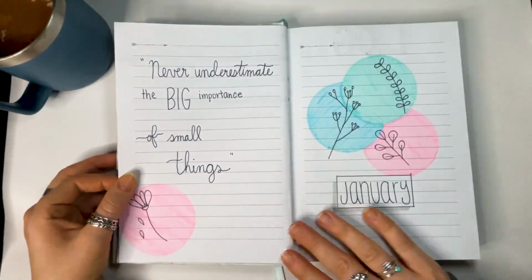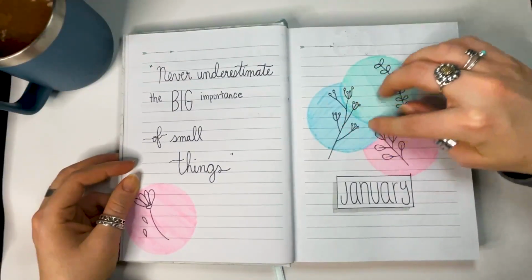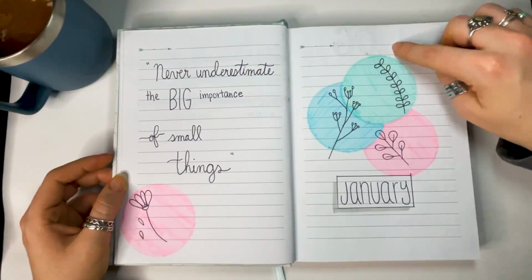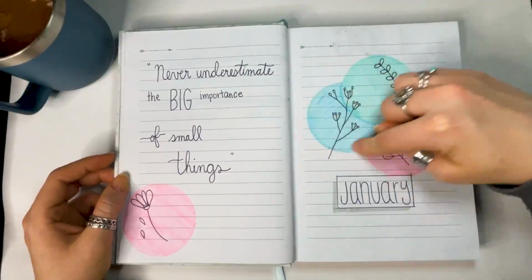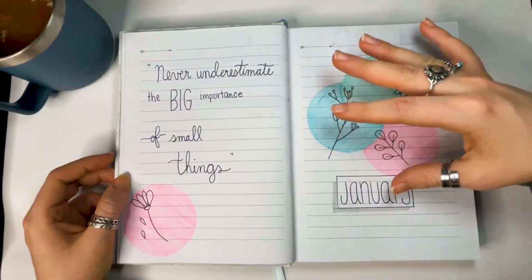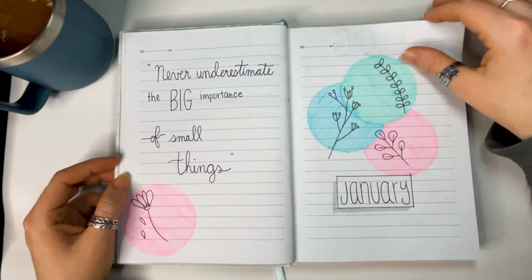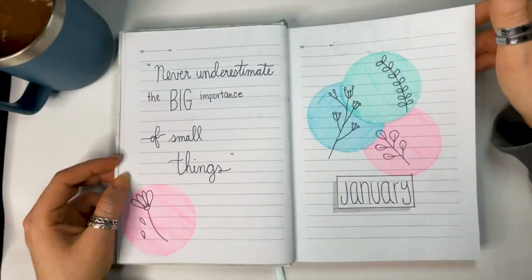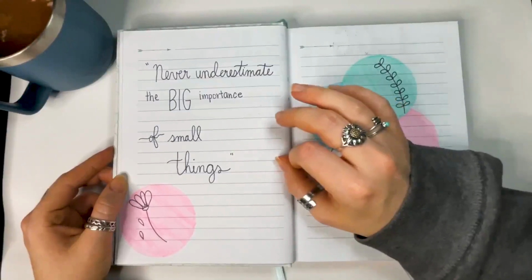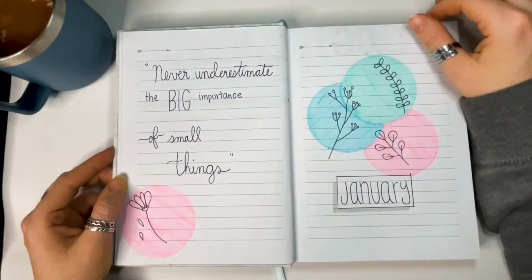And then finally into my January spreads. So my theme for this one was, again, sticking with simple nature pieces, but then I wanted to do these big color blocking circles around it. I got the idea from an old spread that Christina the Roomies Digest did a while back, and I just changed the color scheme. Then this quote from The Midnight Library paired so perfectly with it. Never underestimate the big importance of small things.